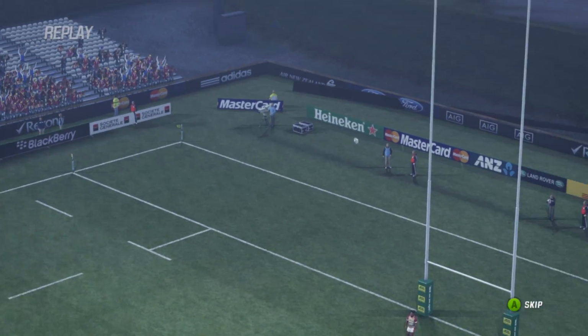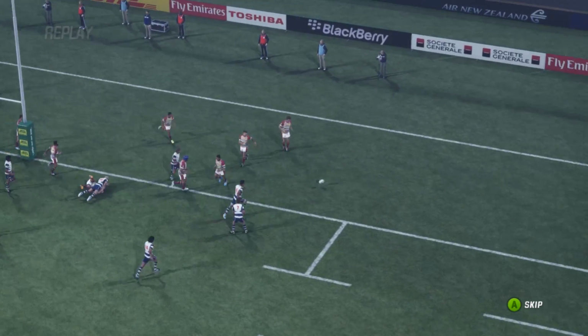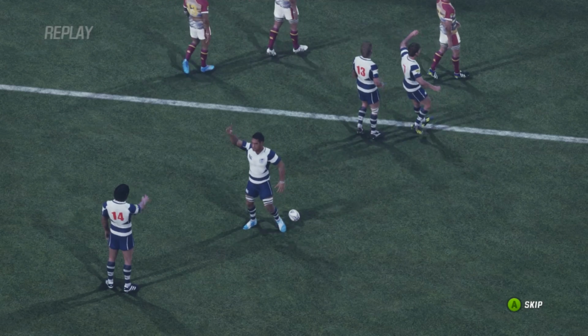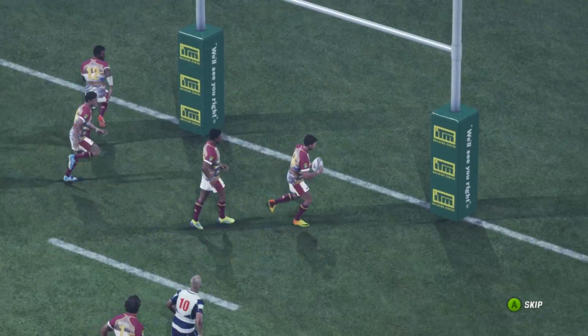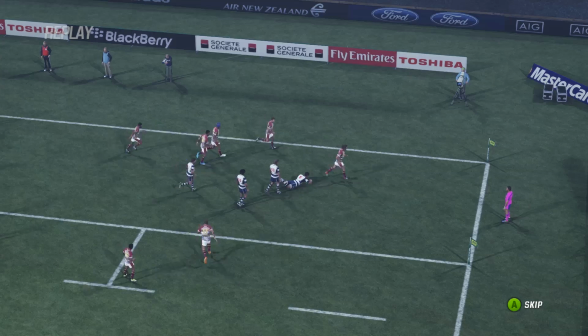There's the drop goal. Huge wind here. It fell short. And that's where it came away. Straight through 4 players. Kaino chasing hard. And Kaino the try. Well, Southland have to play into this wind in the second half. They'll be gutted not to come away with any points at all.